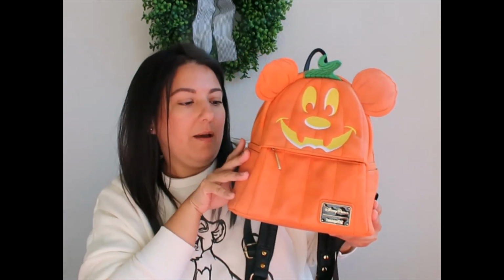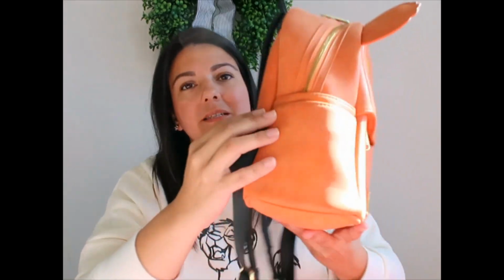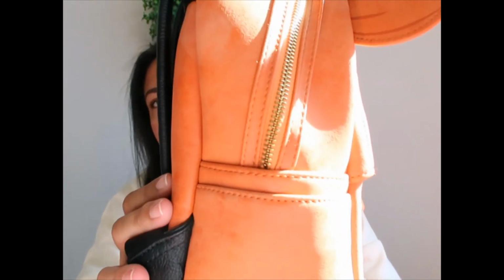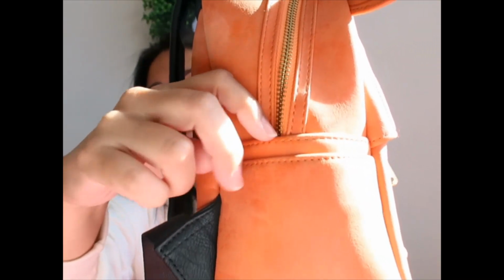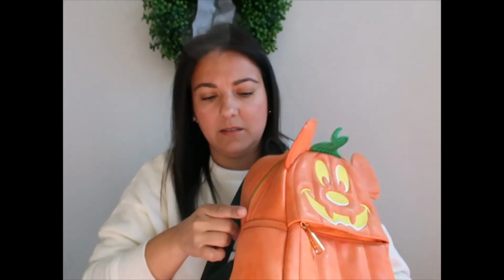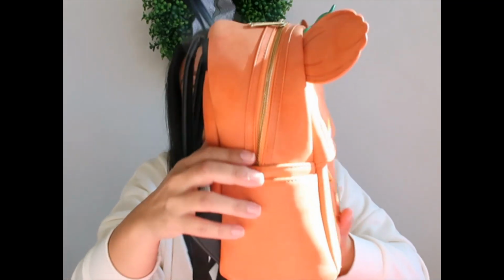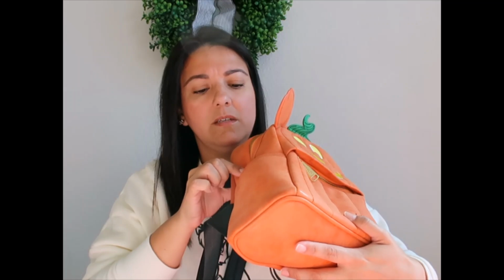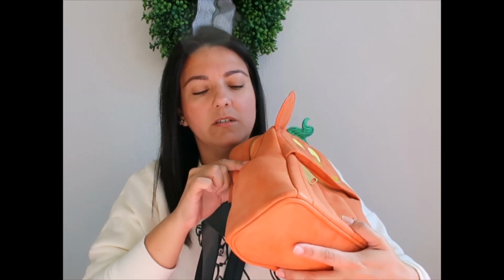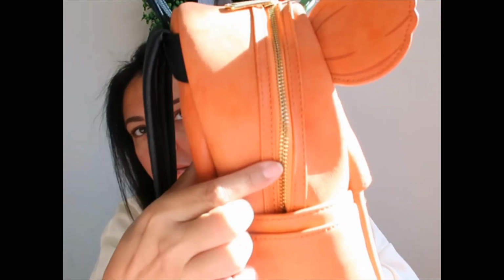This is beautiful. Mine suffered a little issue here. Let me see, how can I show you this? I don't think I can. From the side, it looks like it's perfect, but it is not attached to the side. Now I'm thinking that maybe it's been like that since I got it. Was it like that? I don't know. No, I think it used to be attached, but something happened to the stitching and it's not anymore.